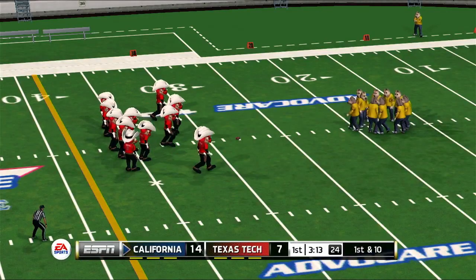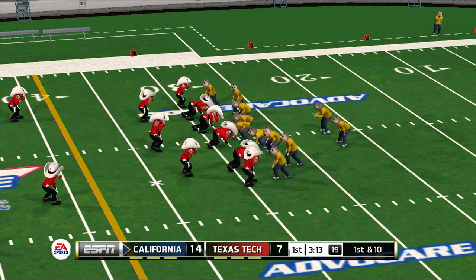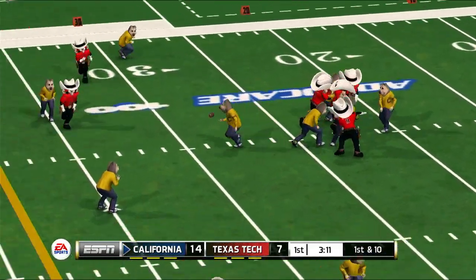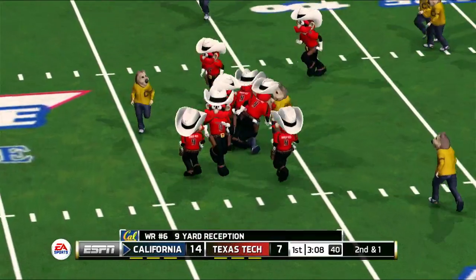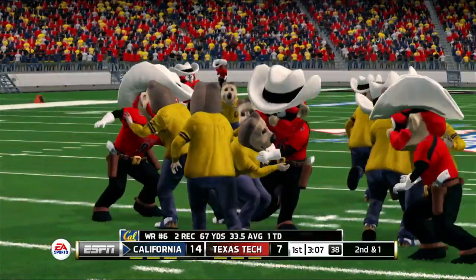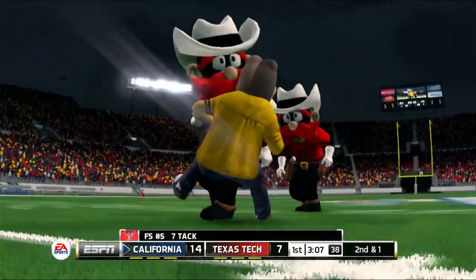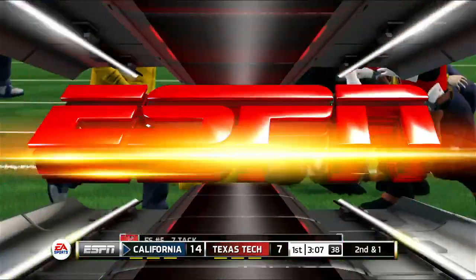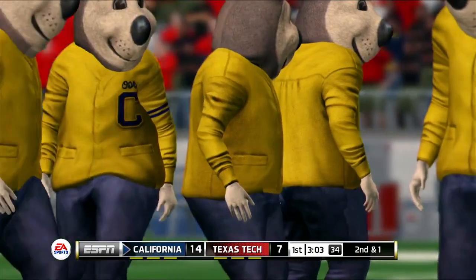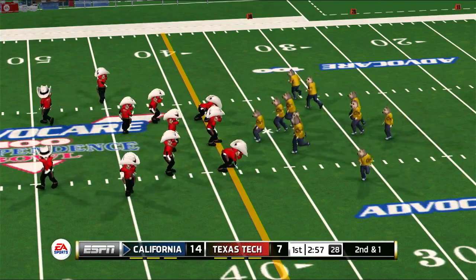Their last drive resulted in a punt, so let's see if they can put together something a little more promising here. California, up 7 points. Nice play across the middle, and he's immediately tackled. That brings up second and one. It's second down now, and they're just a few feet away from that first down marker.